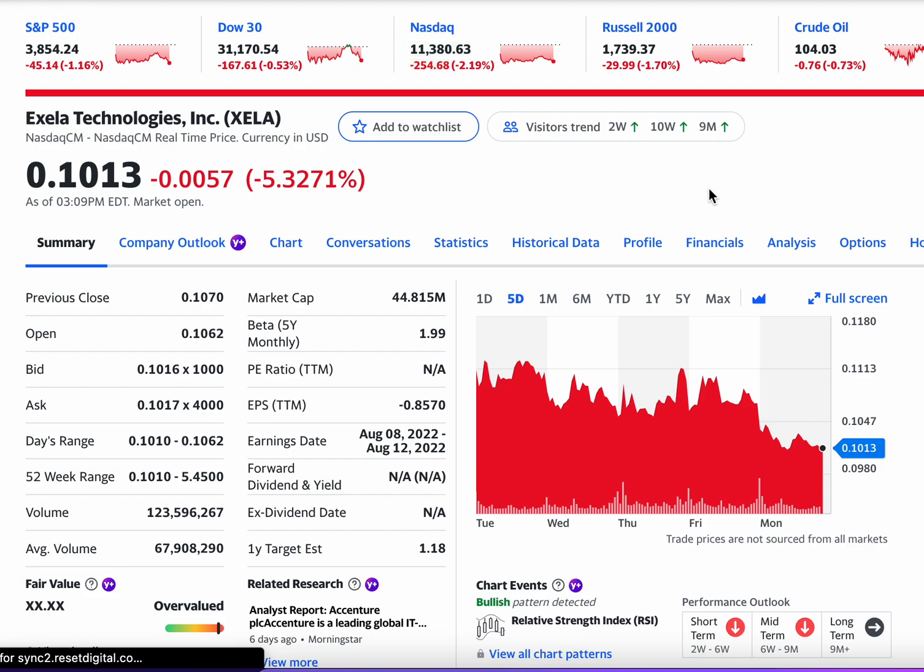You can see high 10 cents, open today a bit lower. From the time it just opened, it just started going downward, so it didn't go much higher than what it did at the opening bell. But bear in mind that the 52-week range for Exela Technologies is from 10 cents, which it reached today, all the way up to $5.45. Volume today, as you must have noticed over the past couple of days, weeks, is quite high at 123 million shares compared to an average volume of just 67 million shares.